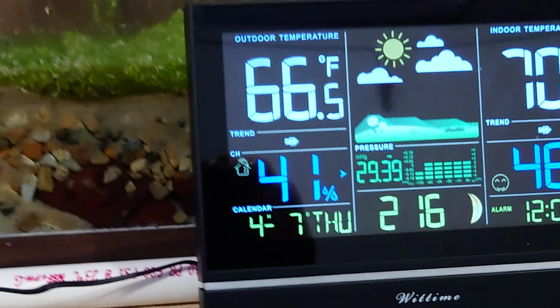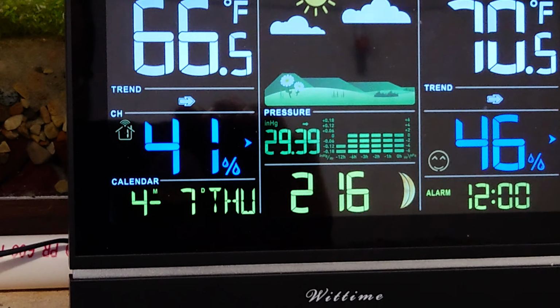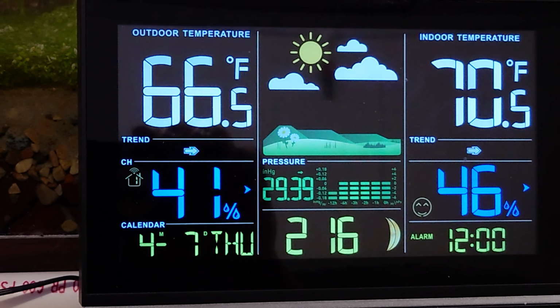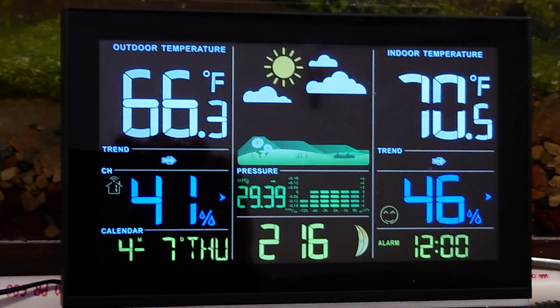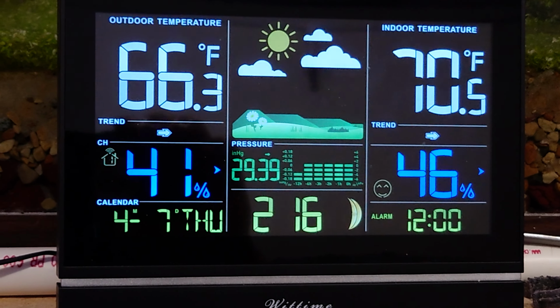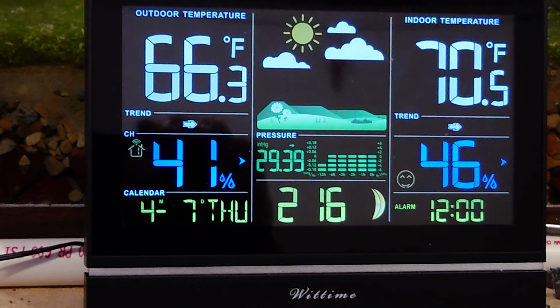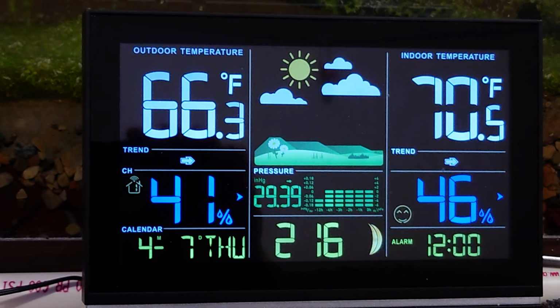But let's talk about the barometer. So the current barometric pressure is 29.39. It has been pretty low for the last week. And the weather outside has been pretty rainy or cold. But we have had temperature fluctuations from the cold going up into the 50s to 60s.